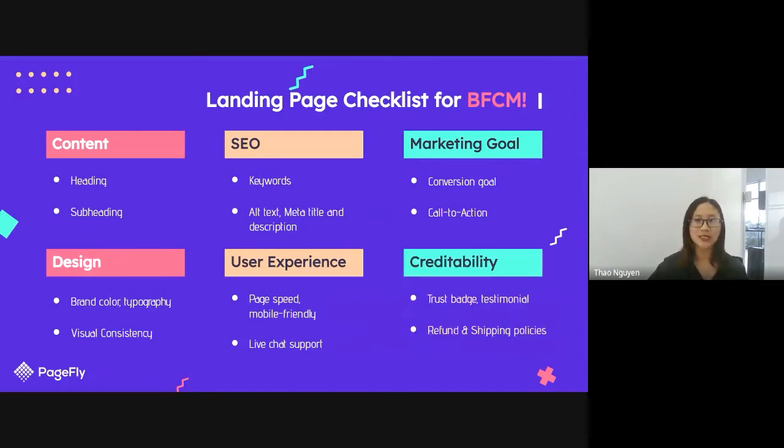And lastly is the credibility. Trust symbols or icons or even testimonials can help you build credibility and trust among viewers. And the same goes for return and shipping policies. This will make the customer have a secure feeling that they can return if they don't like it, or they can make sure that their order is shipped properly. And this is very important when shopping online.